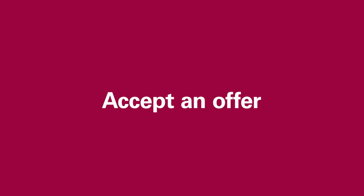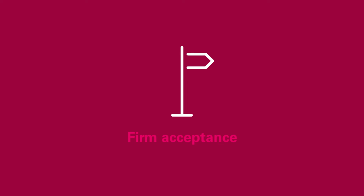Accept an offer. When you've received decisions for all of your university applications, you'll be notified on UCAS Hub, advising you to reply to your offers. You will need to reply to each of your offers in one of the following ways. Firm acceptance, first choice. Insurance acceptance, second choice. Decline.